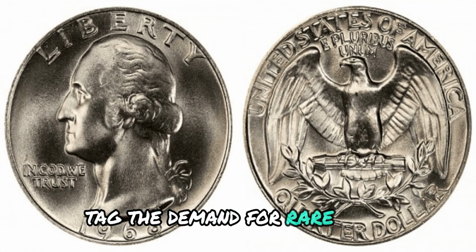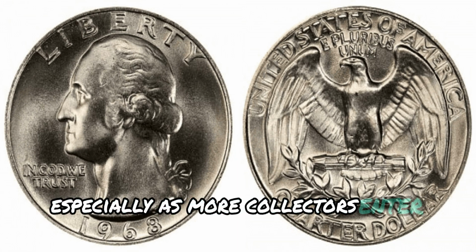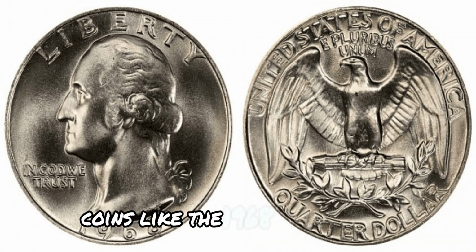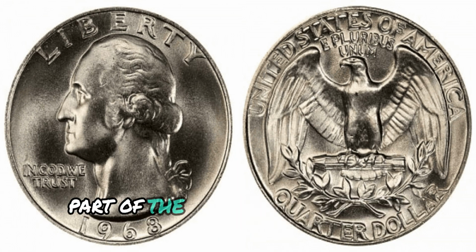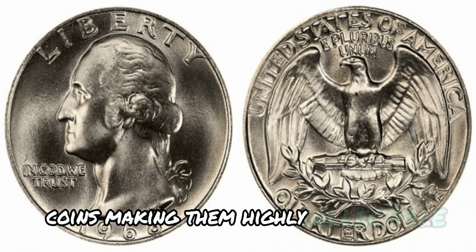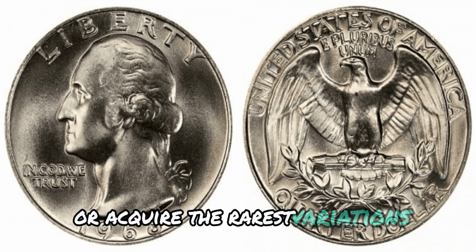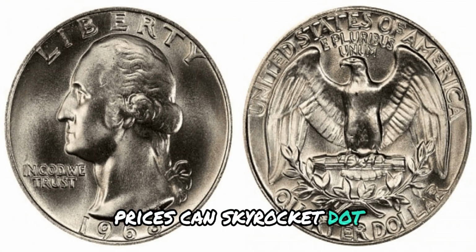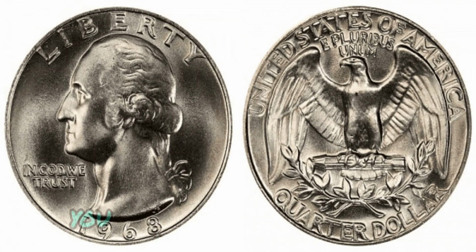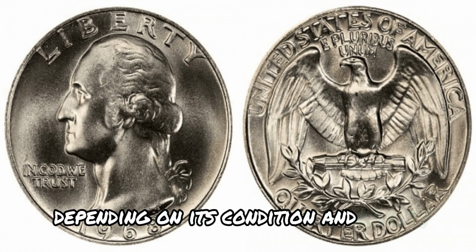The demand for rare coins has skyrocketed in recent years, especially as more collectors enter the market. Coins like the 1968 quarter are part of the historical transition from silver to clad coins, making them highly collectible. As collectors seek to complete sets or acquire the rarest variations, prices can skyrocket. Let's break down the potential market values you could see for a 1968 quarter, depending on its condition and rarity.